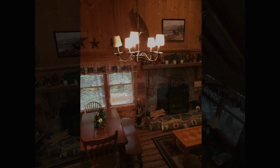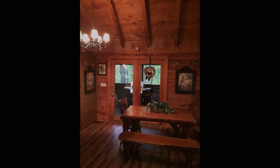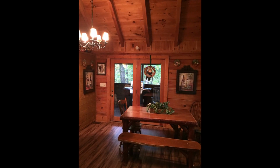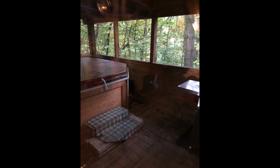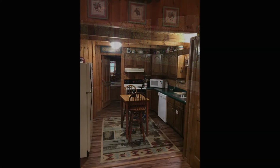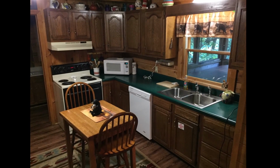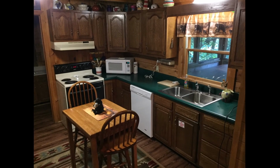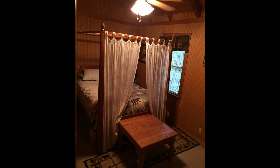Right next to the living room, you have a small dining area, and just outside of that, a sliding glass door that leads you to an enclosed porch off the back of the cabin, complete with a gas grill and jacuzzi. From there is the kitchen, with one of the baths and bedrooms off of it. The kitchen itself has plenty of space, a small table and chairs, and all the amenities of home. Upstairs are the remaining bedrooms and second full bath.